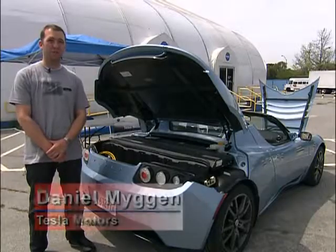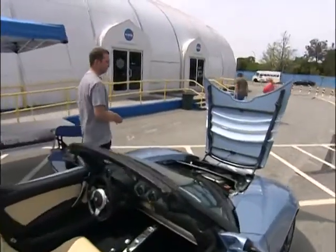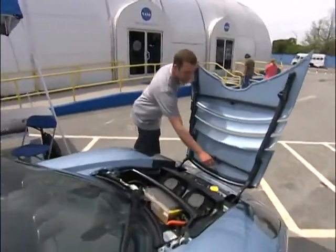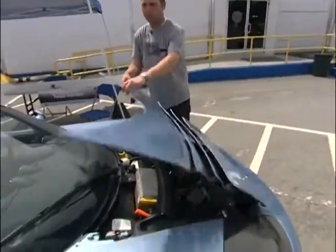The Tesla Roadster is the only federally certified highway electric vehicle available for sale in the United States. It runs on lithium-ion batteries. It goes 244 miles on a charge on the EPA cycle and has a top speed of 125 miles per hour.